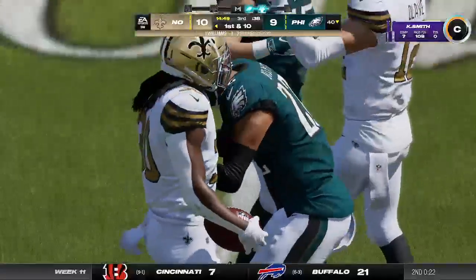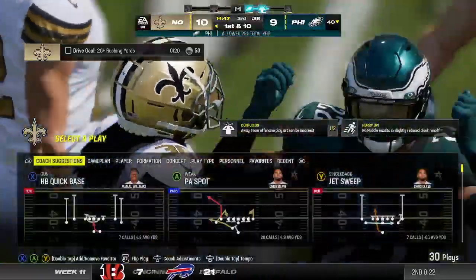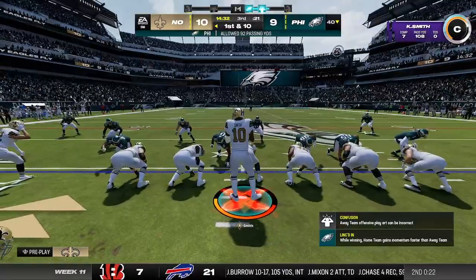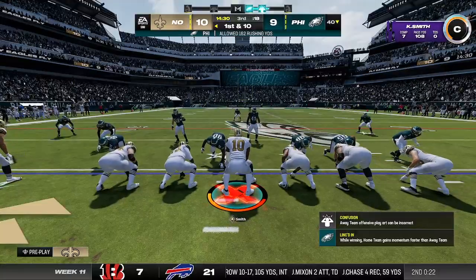And down he goes, but he takes it up to the 40. 15 yards is the pickup there, and the drive starting very nicely. 1st down.